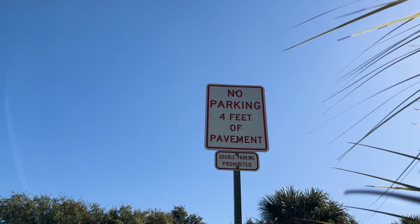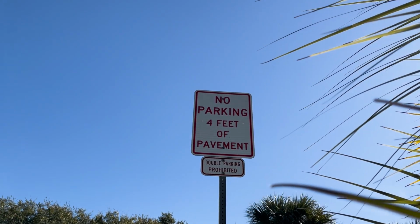There's a lot to do here too. Parking can be a problem, especially during the peak season. So a lot of times you'll have to pay for it out here. I did manage to find a place. It says you have to be 4 feet off of the pavement. So I did manage to get 4 feet off the pavement. But it is a very non-peak time today.